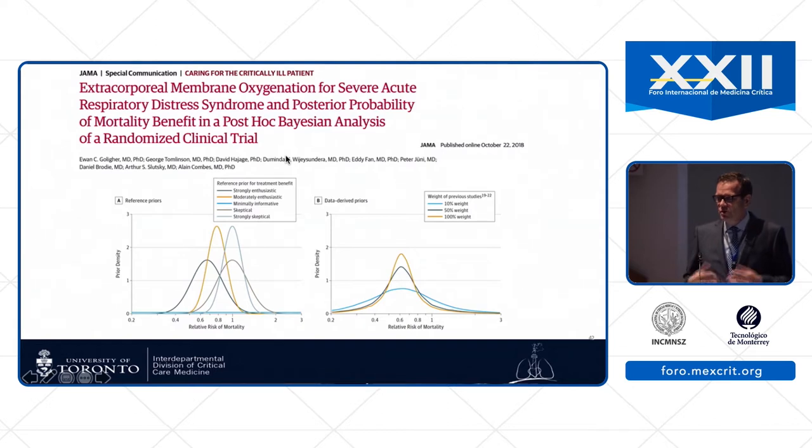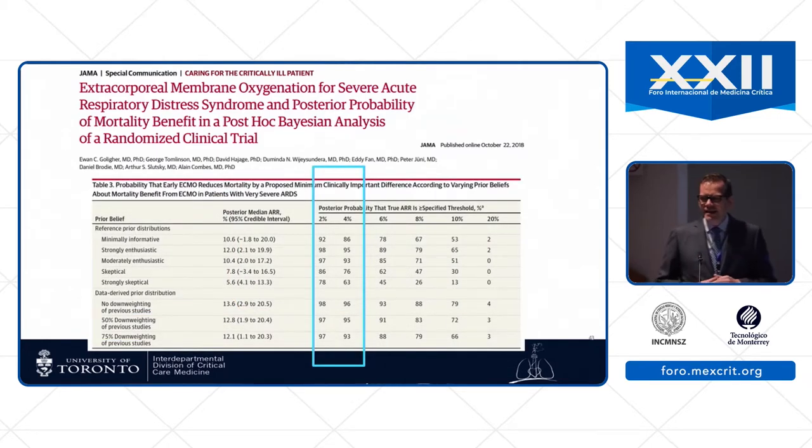You can also take an approach where you use the prior data, so data from the CSER study and data from these matched trials, to say, okay, this is what we know so far. How does the new data from Eolia change that? And the bottom line is that no matter which way you cut it, there's a very strong, high post-test probability that ECMO saves lives. The chance of there really being a 4% absolute reduction in mortality is in excess of 80 or 90%, even if you were skeptical beforehand.